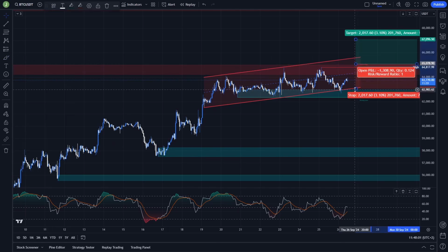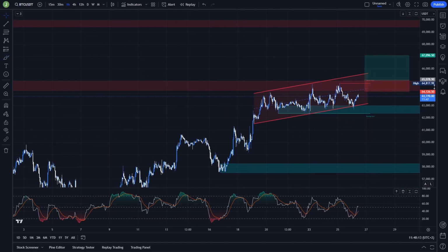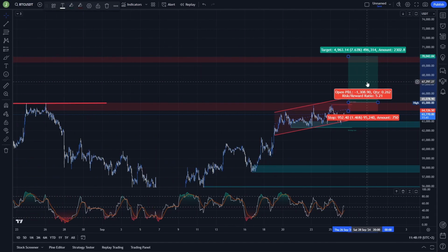So stop loss in this case you want to place under this bearish order block, because if there will be a breakdown with a resistance confirmation, then the price is probably gonna test this bullish order block. So you don't wanna, let's say, hold the losing position longer than necessary. And your last take profit target you can, for example, place above these previous highs, which will give you a trade with a risk reward ratio of 5.2.